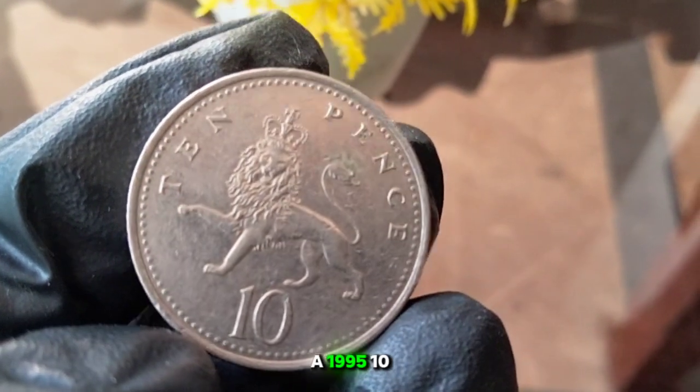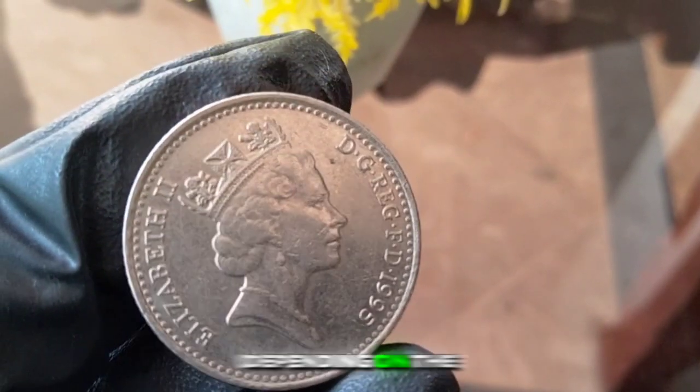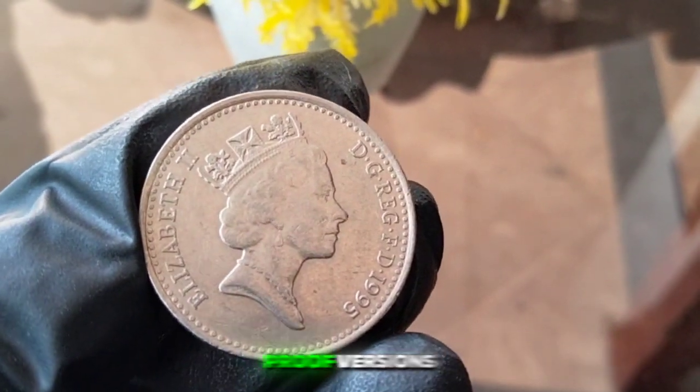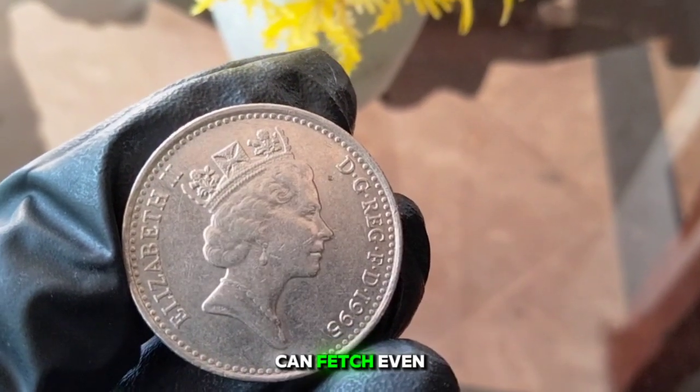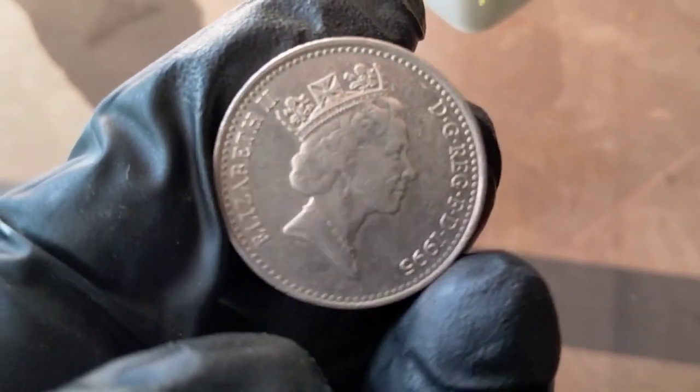For example, a 1995 10 pence coin in uncirculated condition can be worth between £1 to £3, depending on the demand among collectors. Proof versions, which were specially struck and came in sets, can fetch even higher prices, typically around £5 to £10 or more.